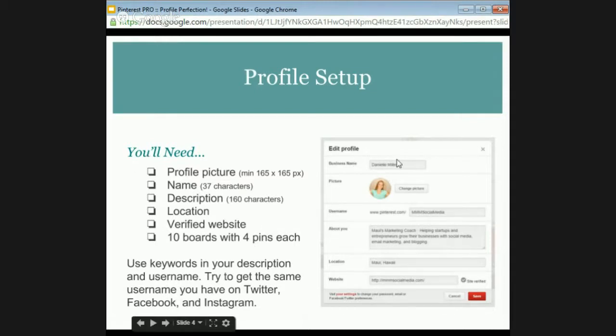When you get on Pinterest, when you sign on, in the upper right-hand corner, there's a little cog wheel. And when you click on that, you get the option to look at your account settings and your profile settings. That's how you open this menu over here, where you can edit the information about your profile. So you're of course going to need a profile picture.